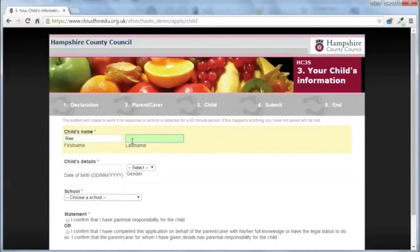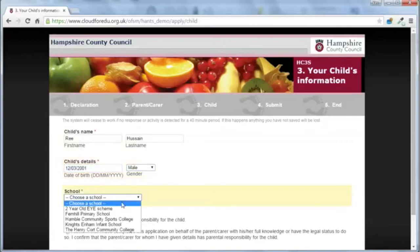So you need to put in the first name, the last name, child's date of birth, their gender, and their school. Now the school will be a drop-down list here of all the schools that buy in to this service in your particular local authority. You just choose the school.